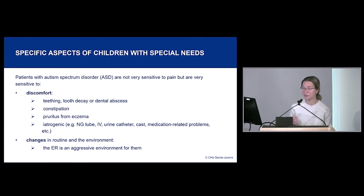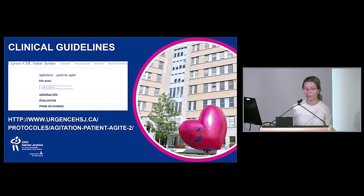And also, they're very sensitive to changes in their routine and their environment. So as you can imagine, the emergency room is an aggressive environment for them. So our job is to optimize our emergency room, but also to minimize the time that they will spend in it. So now, talking about how to approach them, at Saint-Justine, we developed some really nice clinical guidelines.